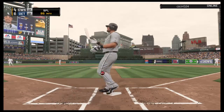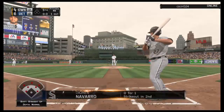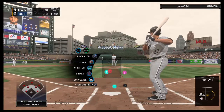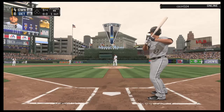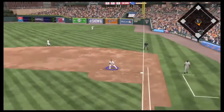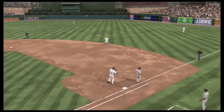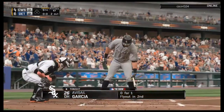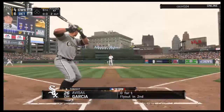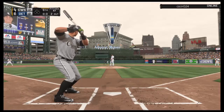Got him swinging on the split-fingered pitch, and that's out number 1. So one away here with the bases empty, and standing in is the catcher, Deoner Navarro. Beaten into the ground over to first. Glove by Cabrera, and he'll take this to the bag himself, and there are 2 away now. Now batting. Settling in now, Avisail Garcia. He flew out in his last at-bat.